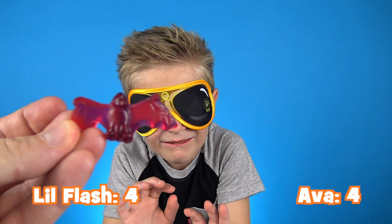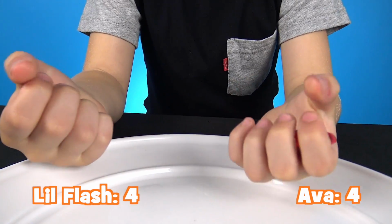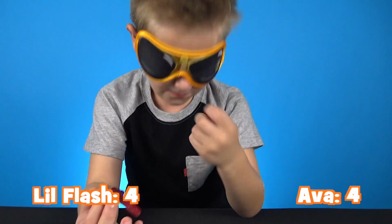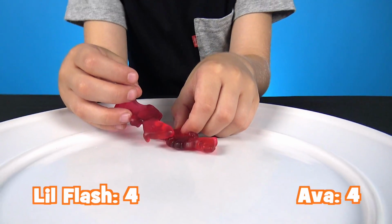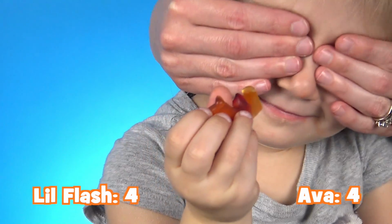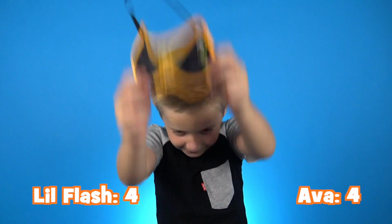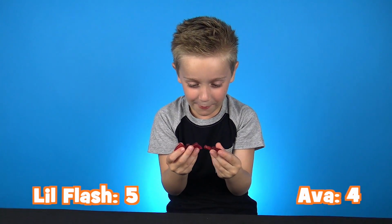Okay. Round six. What is that? Okay, can you give me some clues? I can give you some clues. Are those gummy Batman logos? No, definitely not. Are they black crows, which is like a scary black bird? Or is it a gummy vampire bat? Gummy vampire bat. Ding! Yum, yum, yum.